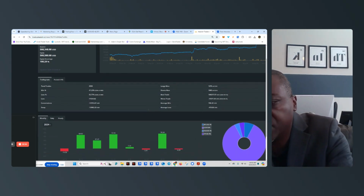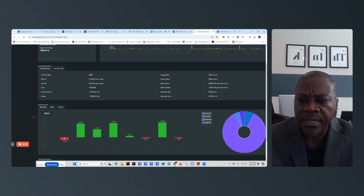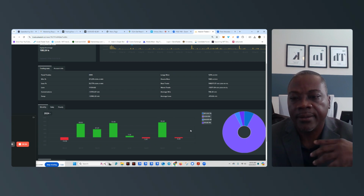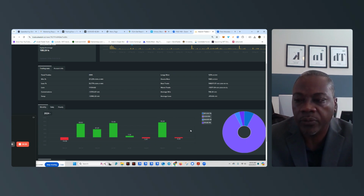So let's jump down here and look at some of the monthly performances. You'll see this is month by month. I'm pretty sure this is March. Yeah, that's March of 24. So we started out slightly in the hole, but this system has been consistently getting substantial profits every month by, again, running and operating the systems that we instilled in it.